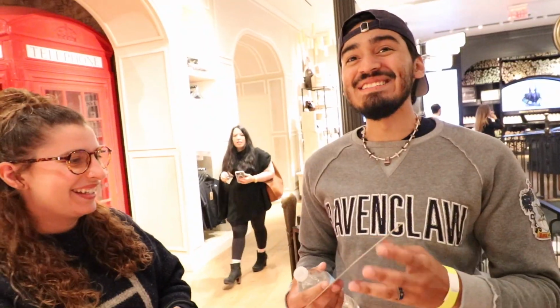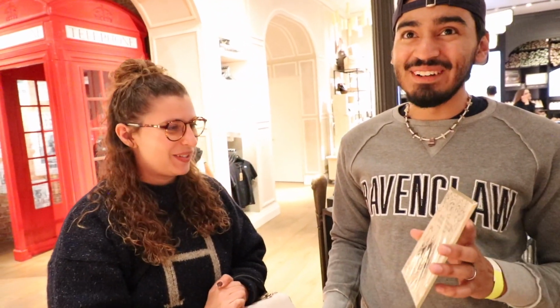Okay, so I'm going to show you a picture of a MinaLima prop. Now it's a zoomed in photo. Okay. Let's see if we can do it. Could it be the diadem? Totally the diadem. Yes. Perfect. Thank you so much. I appreciate it. That's so awesome.